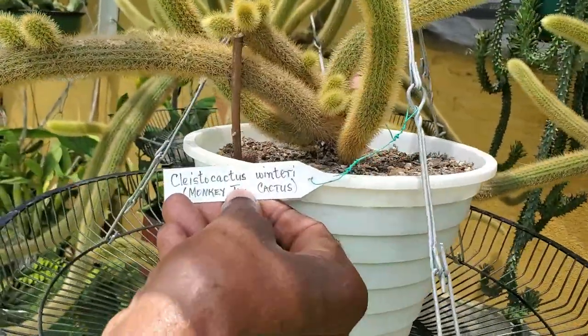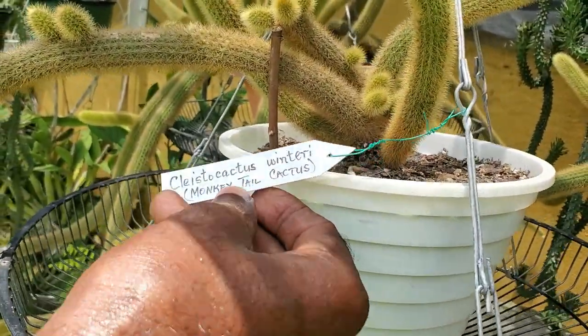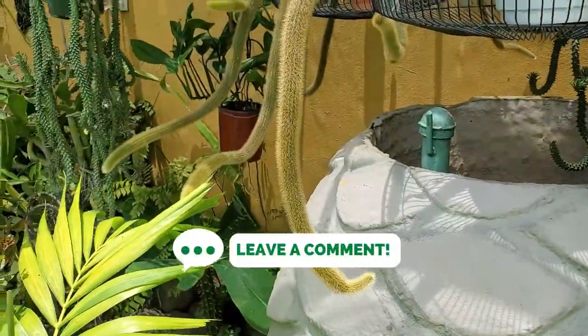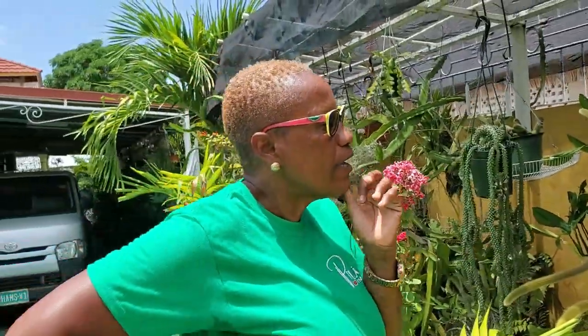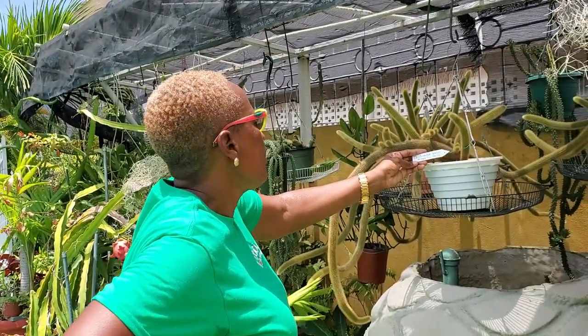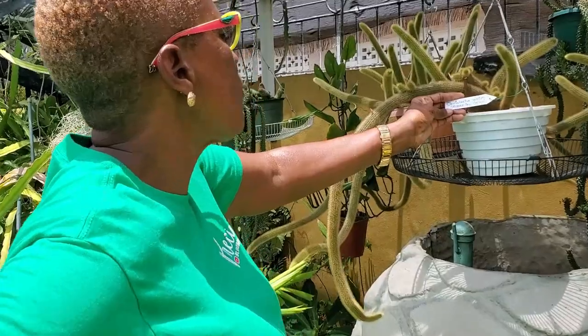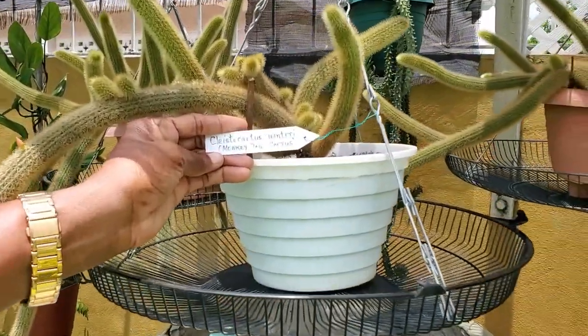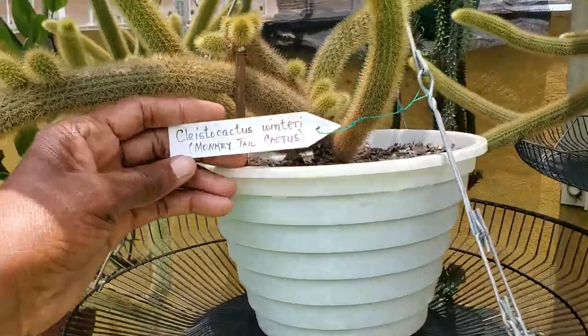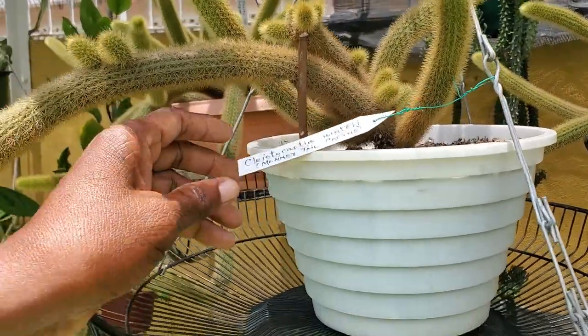Viewers, will you remember all of these names? Cleistocactus winterii. Can you call these names that Ernie is calling right now? AKA monkey tail. I would even try. Cleistocactus winterii. Wow. It's nice.